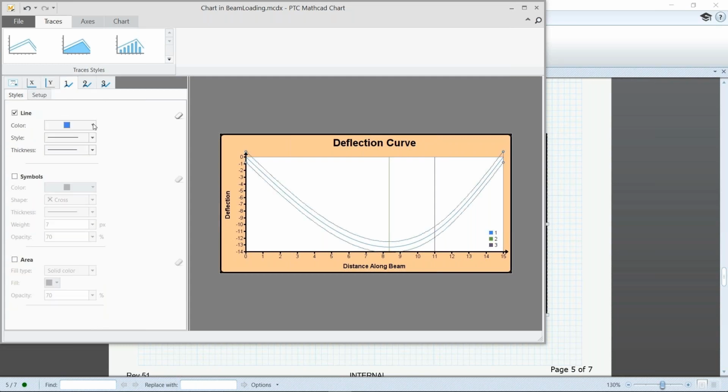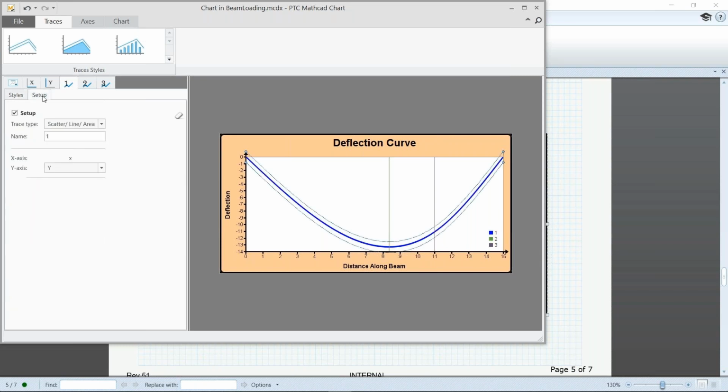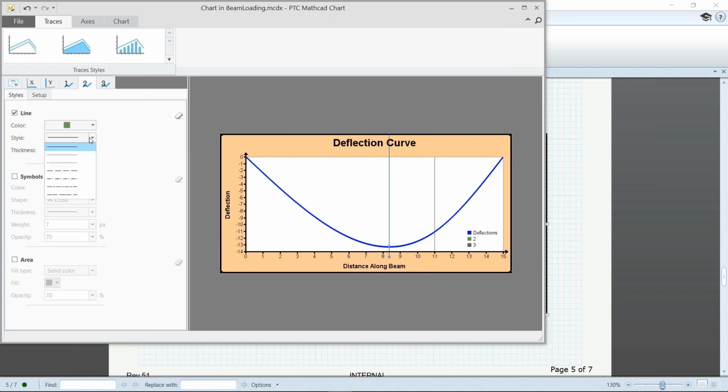So again, you have full control in this nice window that pops up. So you don't have to go and find where all this formatting is. You double click it and it pops up all the formatting options you have. So I'll go ahead and finish describing our legend here.